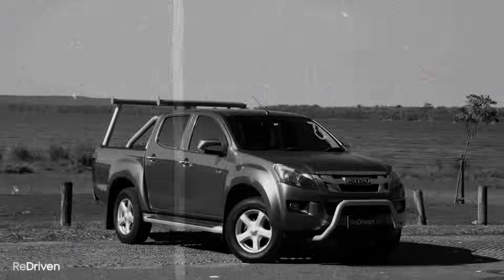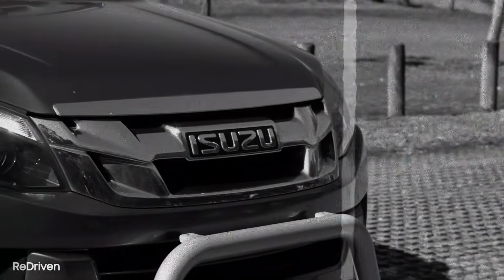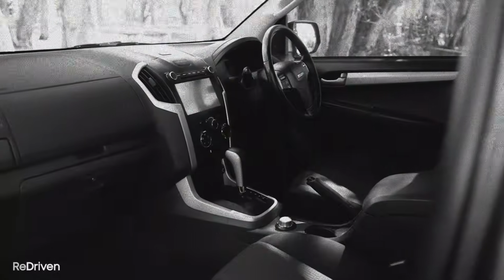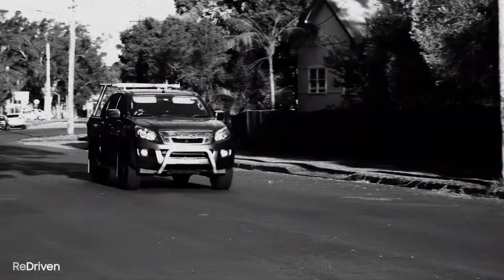Depending on the year and spec, the Isuzu D-Max can come equipped with 6 airbags, ABS, brake assist, cruise control, electronic brake force distribution, electronic stability control, traction control, seat belts with load limiters and pre-tensioners. However, the D-Max misses out on active driver aids such as forward collision warning, lane departure warning, adaptive cruise control and auto emergency braking.